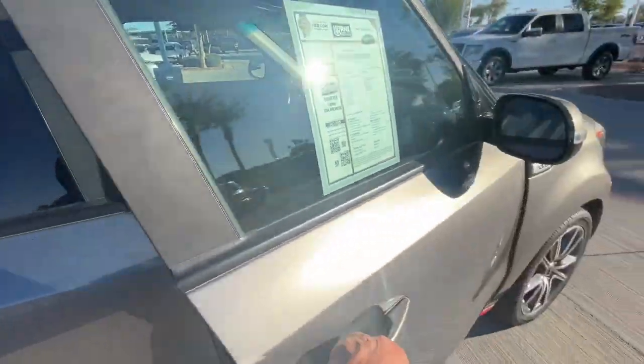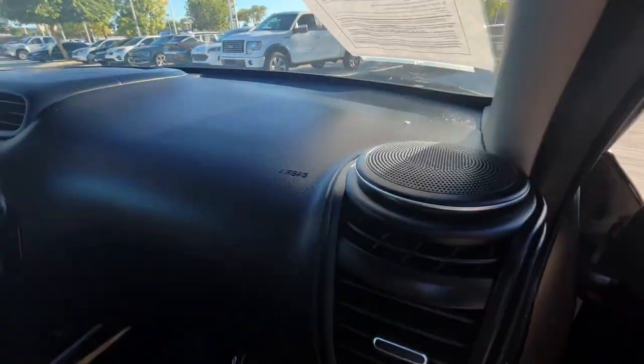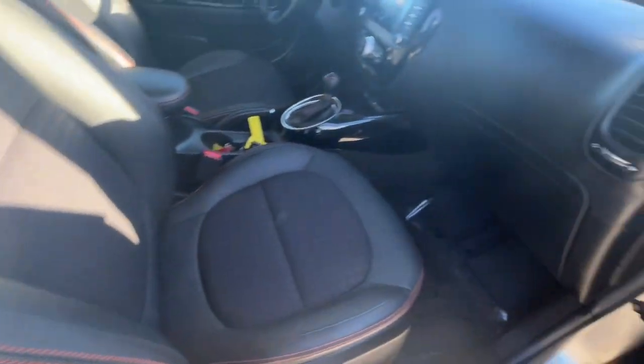You want to have fun, but need to be practical. Don't compromise. Get the best of both worlds with a Soul. Our team will give you an outstanding test drive experience.